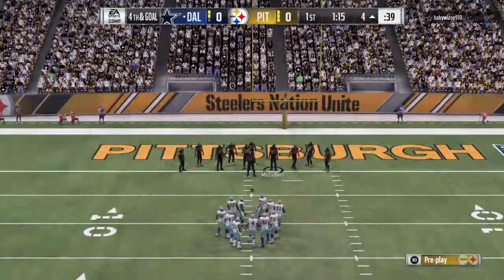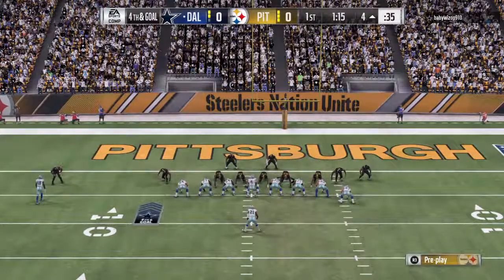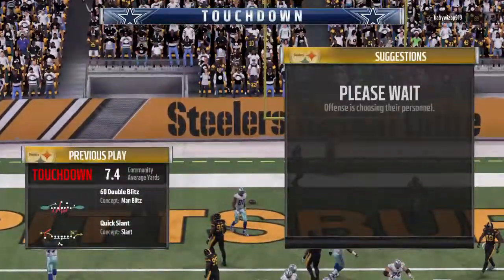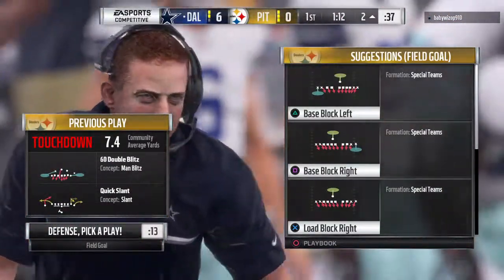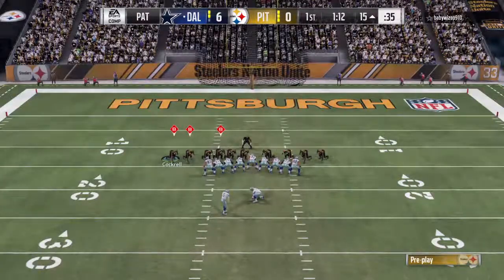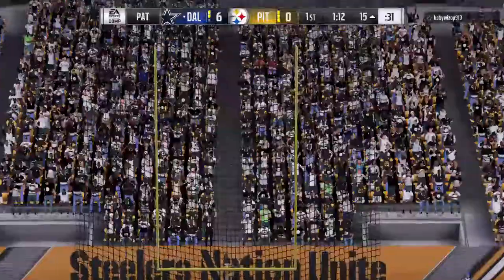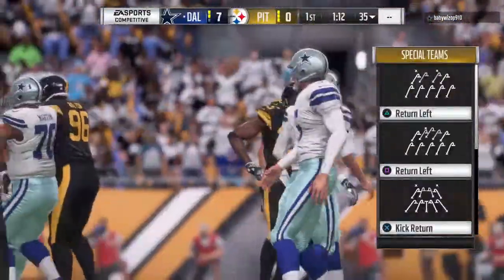And on their first drive, the offense staying out there. They're going to go for it on 4th. Here's Prescott. And Dez has got it. Dez Bryant for the Cowboy touchdown. Dez Bryant from 4 yards out. And the Cowboys take it all the way down the field and score on the opening drive. And this is up and good to make it 7-0 Cowboys.